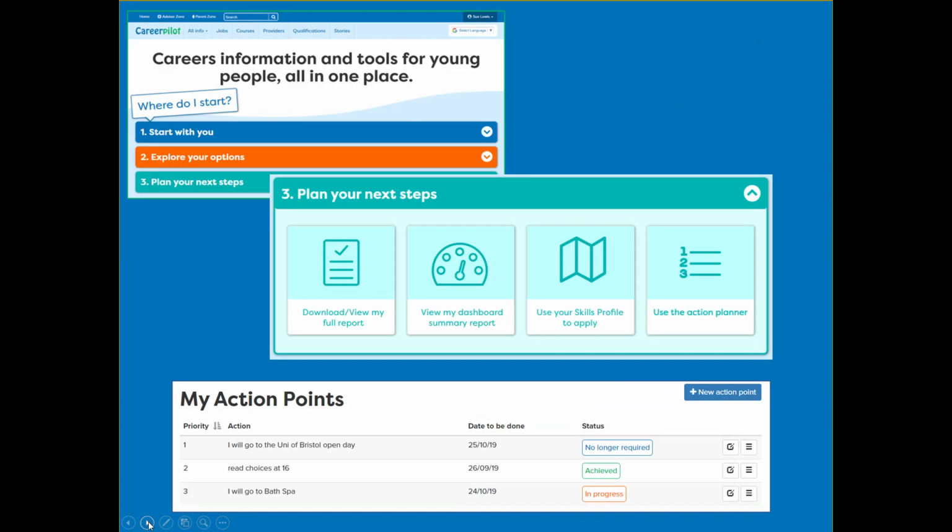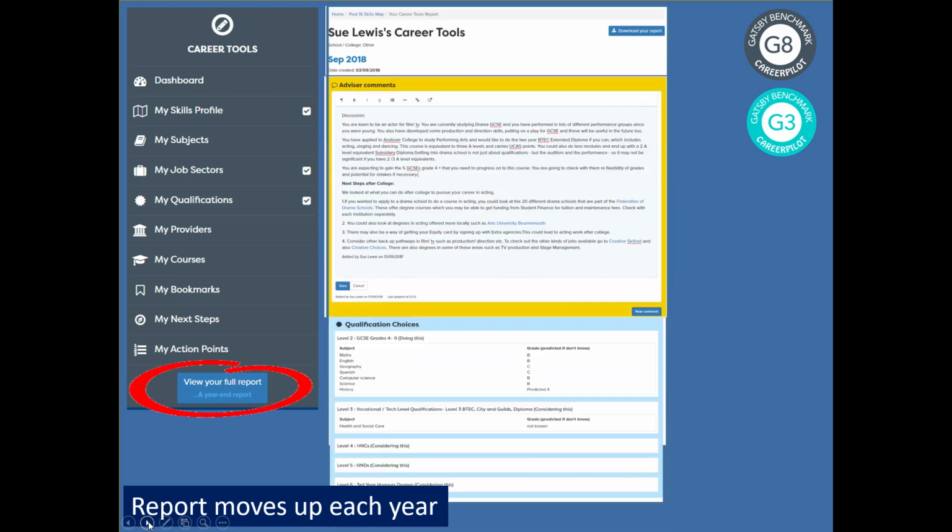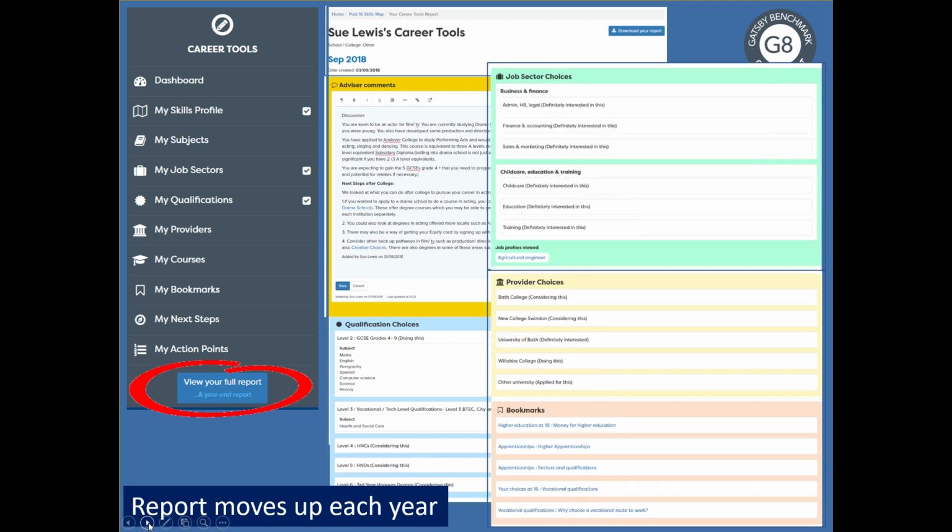The final stage is plan your next steps. So this is where you can see your full report, your skills map, and we have an action planner we use at the end of every career session to get them to think of one or two things so they begin to manage their own careers. The report for students can be seen here. The full report can be quite detailed, great for preparing for a personal guidance session, good for Gatsby 3, meeting individual needs, because it'll tell you what your students are interested in.